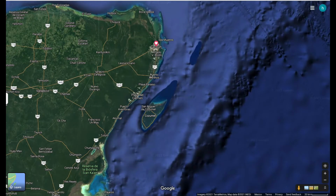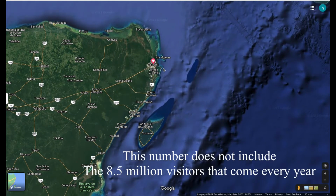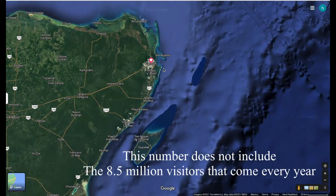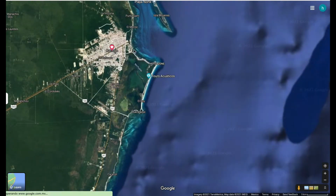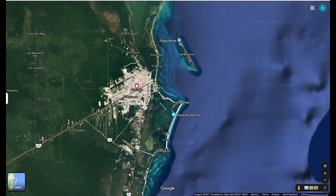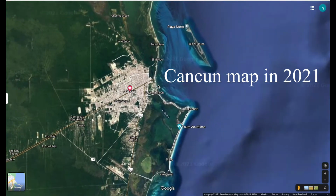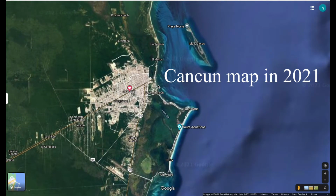As for the population, till 2020, we already reached nearly 900,000 people living here. Not the case when I came 16 years ago, when we were under 700,000 people. So we are nearly a million people. A village that has turned into a big, big city right now. What you see in the map is the Cancun development as of 2021.